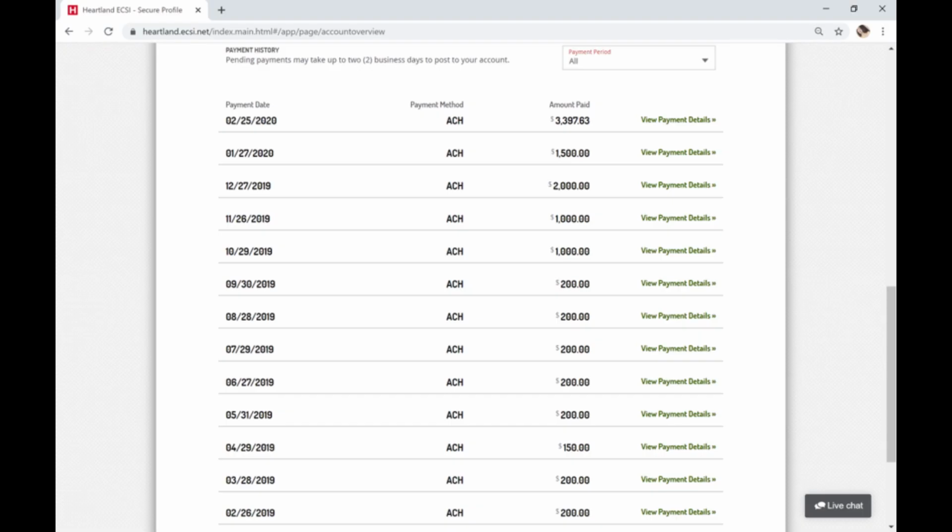Once again, I started off paying a little bit over the minimum, and then once I paid off my other 2 loans, I got a lot more aggressive with my payments for this one. So I started paying about $1,000 to $2,000 each month, and then for the final payment, I was just like, you know what, I want to just pay it all off. So I paid almost $3,400 for this last payment just last week. And yeah, I know it's crazy, but I was ready to be done, and I had the money, so I did it.